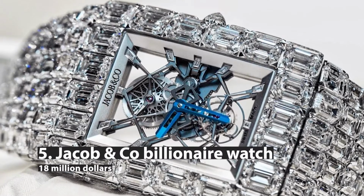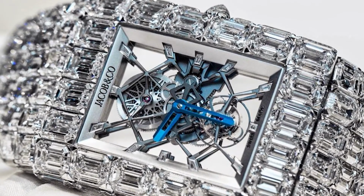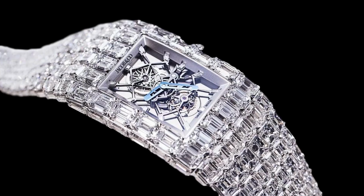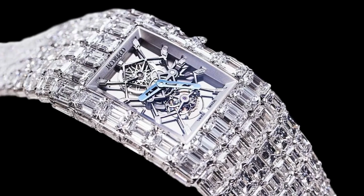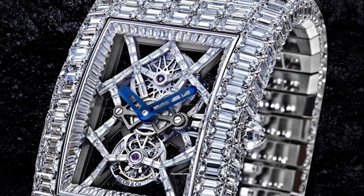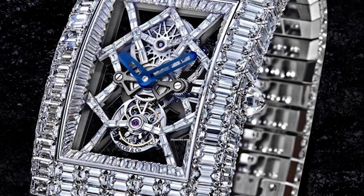Number 5. The Billionaire watch, priced at $18 million. The Billionaire watch contains 260 carats of emerald cut diamonds, 167 individual components, and 19 jewels. The bracelets and watch face are one seamless construction made in 18 karat white gold. The company was really not messing around when they said that this is a billionaire watch. It's like the Hublot watch but on steroids.